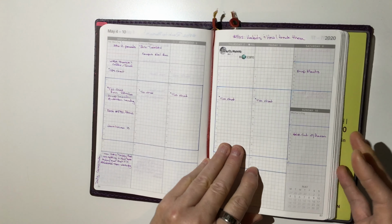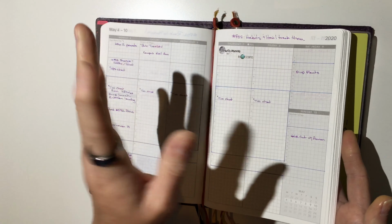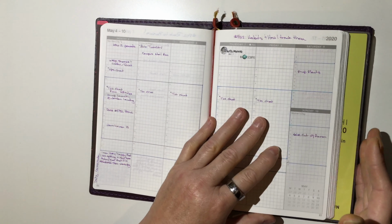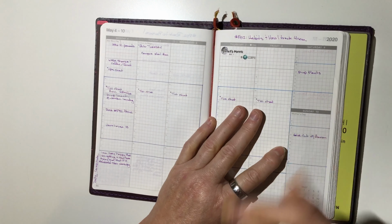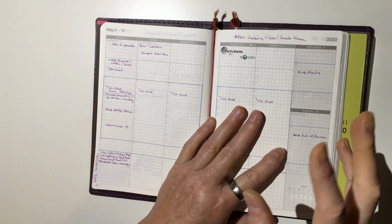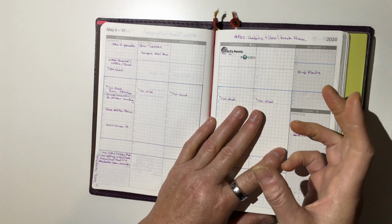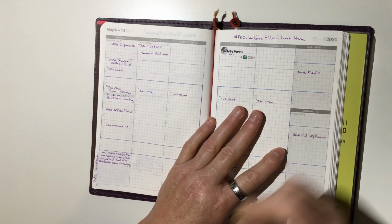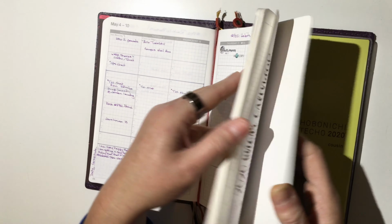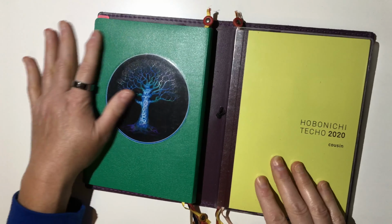So it's just kind of a catch-all, and it helps me stay on track. If it's open on this weekly view, then I write things here. If it's open on the Hobonichi weekly view, then I put it there. Yes, there is some duplication, but I'm okay with that. It is a reminder that I need, and I like it that way. So in the back, there's just some notes and stuff, but that's it here.